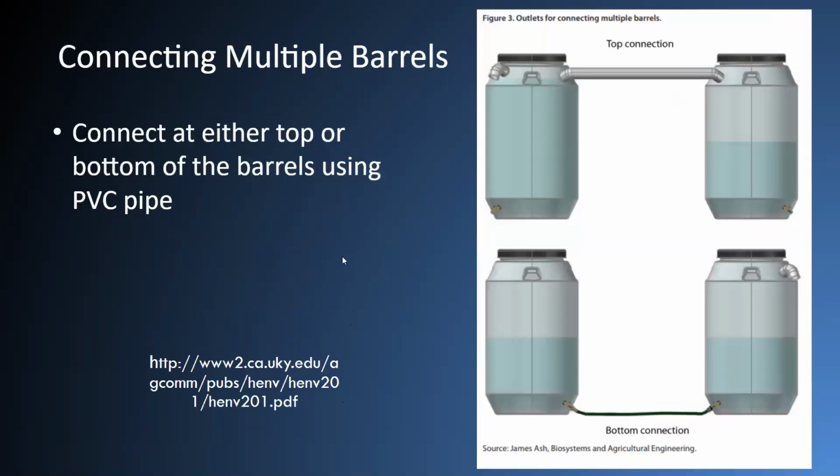This is a nice photo that tells you how you can connect multiple rain barrels. If you want to collect more than just 50 gallons at a time, you can do a top connection or a bottom connection. Just a nice photo to illustrate that. That's completely up to you how you want to do that.